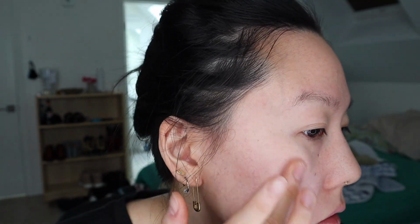I will say I do quite like it a lot. It feels really, really nice, and if you're looking for something that's definitely in that light to sheer range, this is quite pleasant. I find that the coverage is a little bit less than MAC Face and Body, but definitely more than the Glossier Skin Tint, so somewhere in that range, most definitely in sheer.